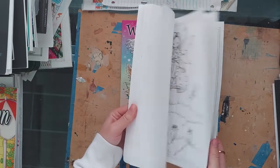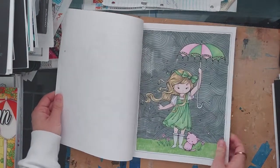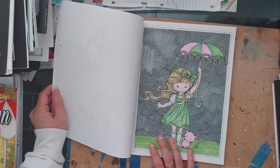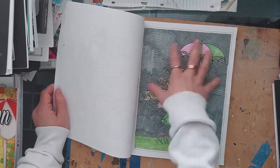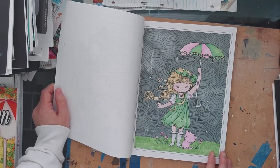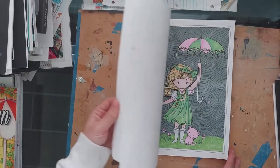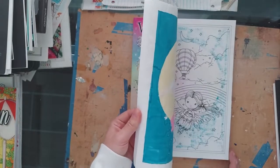Let's see, another one, I did this in November of this year. I used alcohol marker and pastel pencils, and then a pen for these clouds in the background. And I think this one turned out really cute and sweet. Let's see, there's one more.